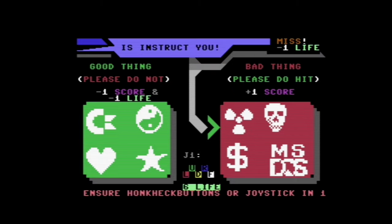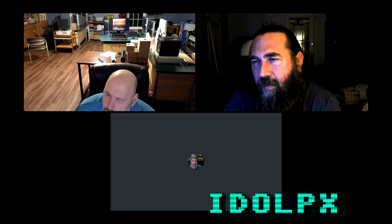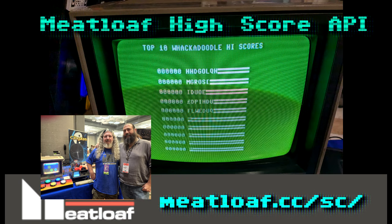We are going to try to port this over to Atari and Apple and other 8-bit systems, maybe even TRS-80, whatever we can figure out, right? But we're also going to try and port this over to Steam for PC and create a custom USB HID interface. On one other note, IdlePix, the Meatloaf creator, worked on an API to try and get in a high score system before the show, but we didn't have enough time.